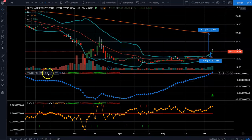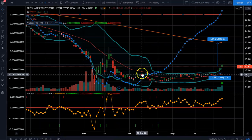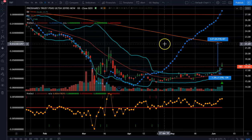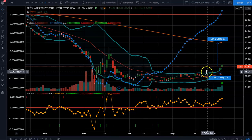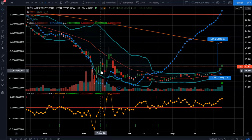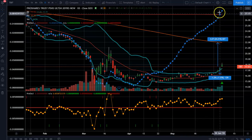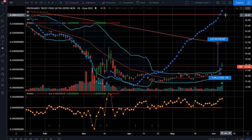When I move the oscillator on top of the price chart, then you can see it's very similar to some of our other ideas, in that the oscillator, even though price has been going sideways for the last 3 months, has been going from an extreme negative to less negative, less negative, less negative, and then all of a sudden we get a cross above the zero line for positive momentum. So again, we're looking possibly for this to pull back, and then that would be the time to definitely buy.